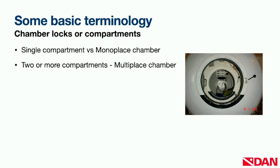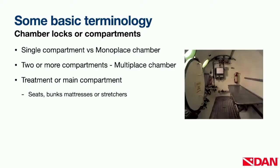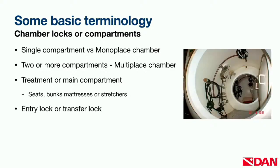Then we get to what we would expect in a recompression chamber, what we call a multiplace chamber, a chamber that can handle several people, anywhere from 2 to 16 people in the chamber, depending on the size. So we've got one compartment, or two or more compartments, and we have what we call a treatment compartment, or the main lock, as commercial divers would call it. This is where the injured diver will sit to get their treatment, or they'll lie on the stretcher, depending on how it's laid out. And what you might find in some of these more remote areas is they don't have chairs, they don't have stretchers, they have a mattress on the floor, because the chamber is relatively small. Once again, it's just a level of comfort, but all of them are capable of giving effective treatments.